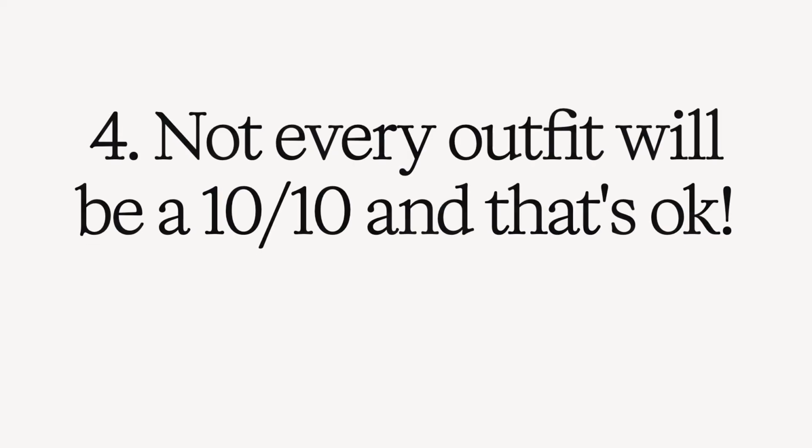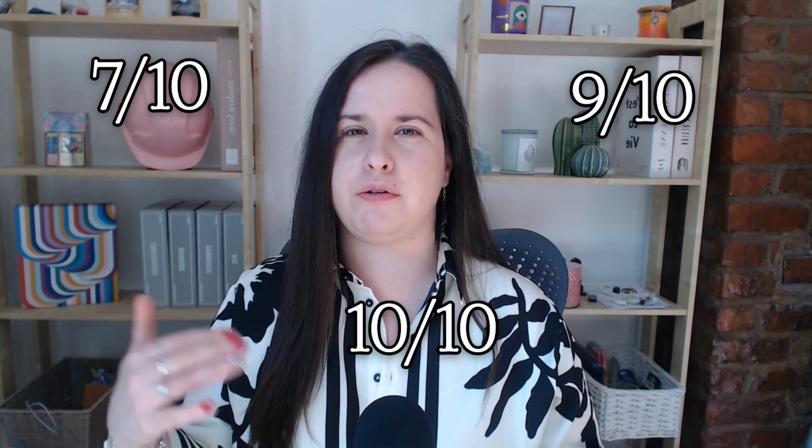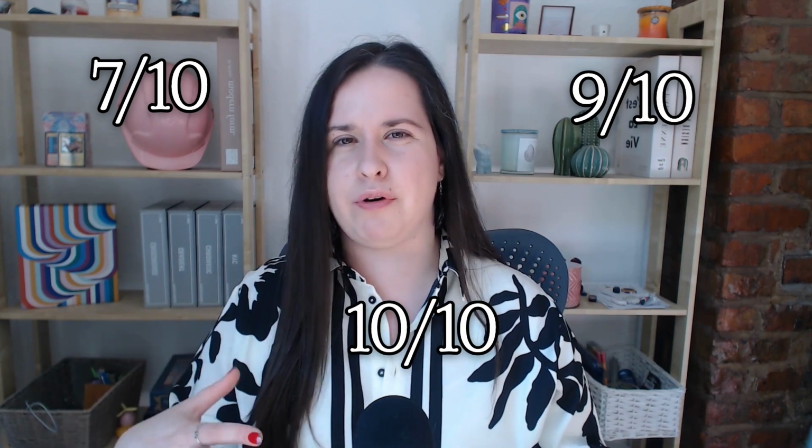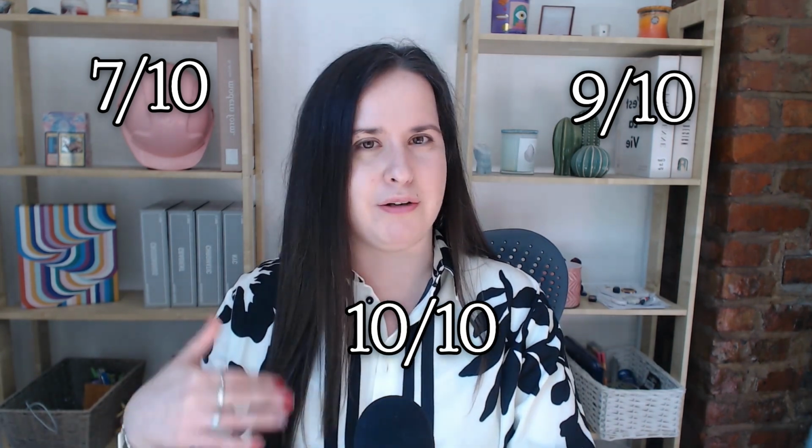And when it comes to putting outfits together, something that I've learned over the past year is that it is impossible for every single outfit to feel 10 out of 10 every single day. And that is okay. Now, for those of you that have watched part 1, you know that I track my outfits and I tag them with 7 out of 10, 9 out of 10, or 10 out of 10. And I rarely now get outfits that are below 6, but if I do, I archive them and try to figure out what went wrong.